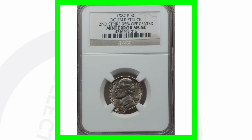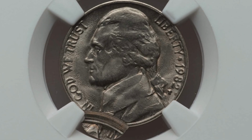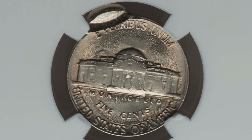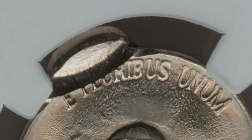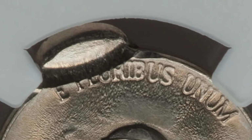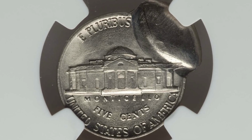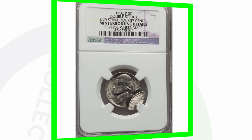Now here is a 1982 P mint mark. We see here at the bottom of the coin where the coin was double struck. That second strike there is 95% off center, and we see that here again on the reverse as well. This coin here sold for around $40, so not really worth having graded. Something like this, same thing, we have a double strike, but it's a much larger portion of the coin, 75% off center, and this coin sold for around $70. Very cool type of error.